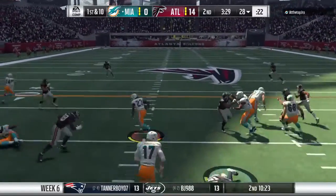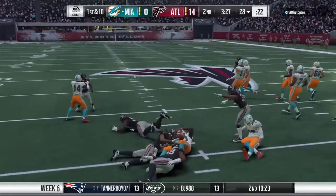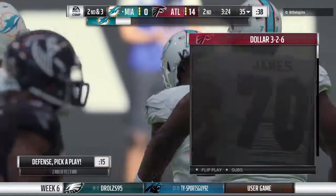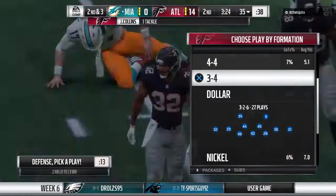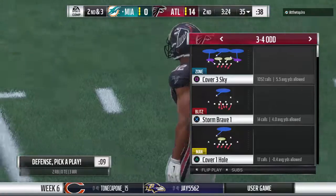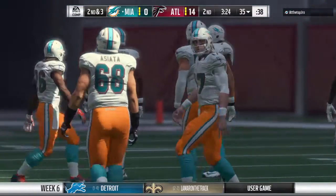They'll run it now out of the gun. Able to shake free for about 7 up to the 35. He hadn't had a ton of success here so far, but you get the feeling that he might be on the verge of popping one. Yeah, even on that one, there was a little bit of a hole, but it closed quickly at the end.